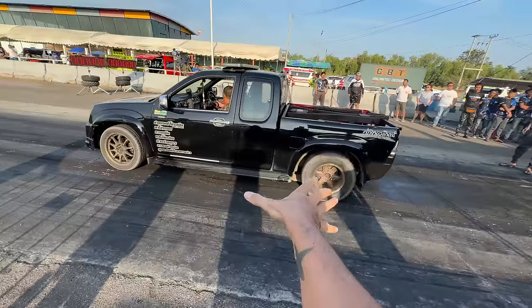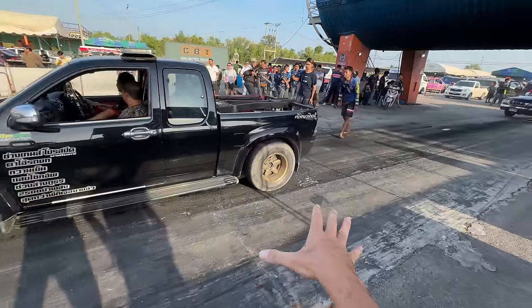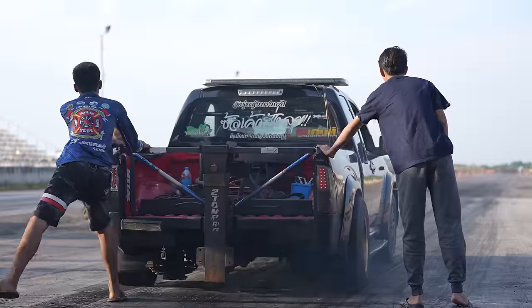Because this is a rescue vehicle as well. What this is used for is basically a type of tow truck. So you see back here.